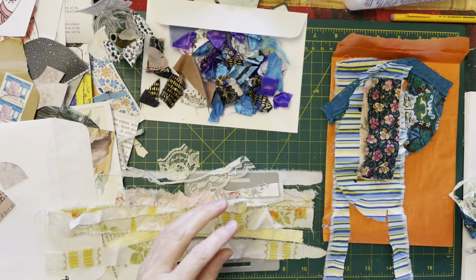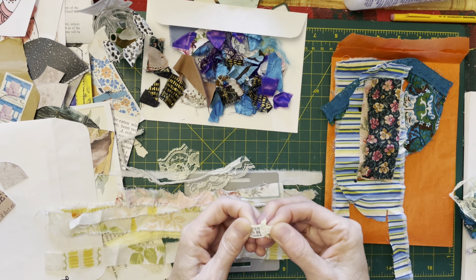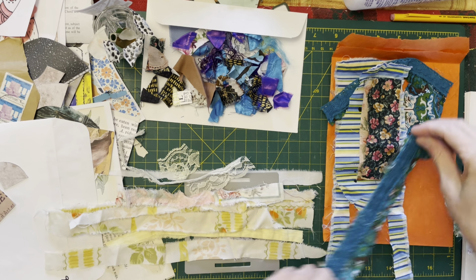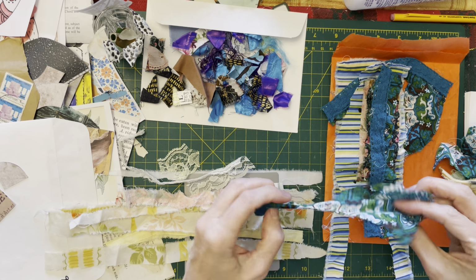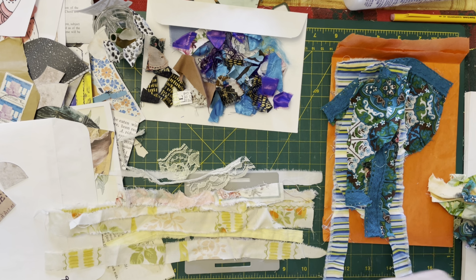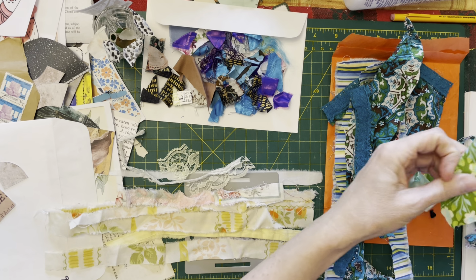And we get some more pieces. Oh, look at this. I love labels. So is that a piece? It goes there or goes there? I think it might go there. That one might go there. That one might go there too. Oh, I'm so happy.